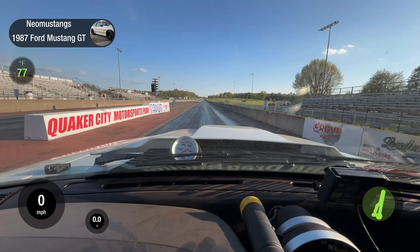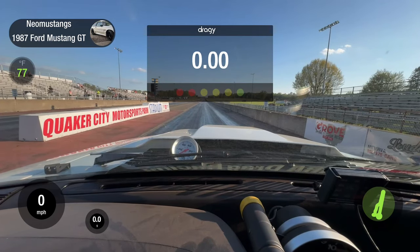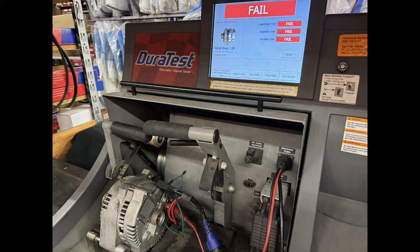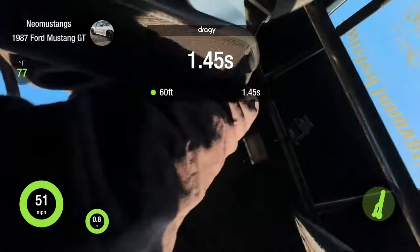So one thing I did want to mention is last week we went to Quaker for our first test and tune of the year. As I mentioned just a second ago with the Holley, I got a chance to data log it and I found a major issue in our voltage. Seems we blew our alternator up. That alternator's been through many passes and many miles on the street. The main objective at Quaker was to test the two-step. It didn't end up working out for us, but I'm going to talk about that towards the end of the video.